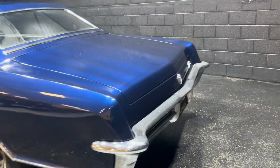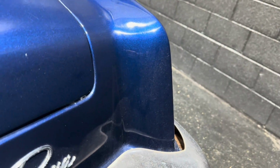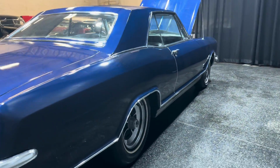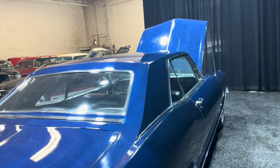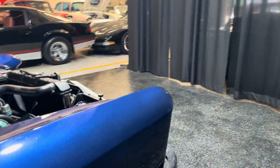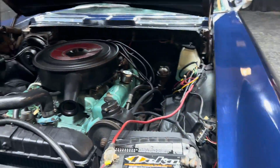Thin white walls. Riviera badge right there. The body lines up great. Looks like the car's never been in a fight. The glass is in great shape. Whoever owned this car, they took really good care of it.